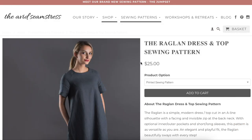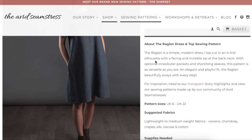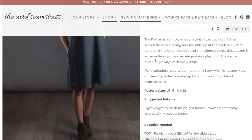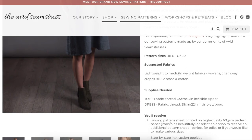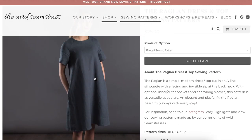Okay, raglan dress and top. Simple modern dress and top, cut in A-line silhouette, facing an invisible zip at the back neck with optional inner outer pockets, short or long sleeves. It's versatile as it is. Elegant and playful, the raglan beautifully sways with every step. Okay, 6 to 22, light to medium weight fabrics. All right, let's check it out.